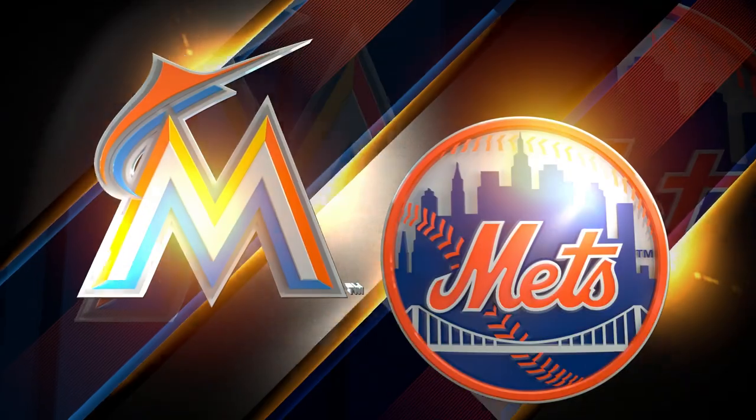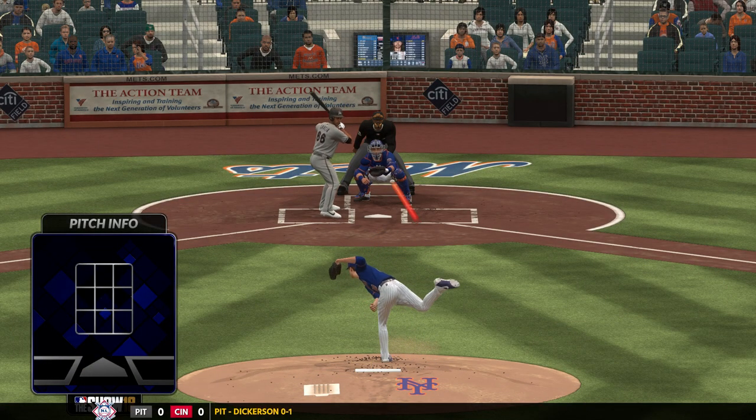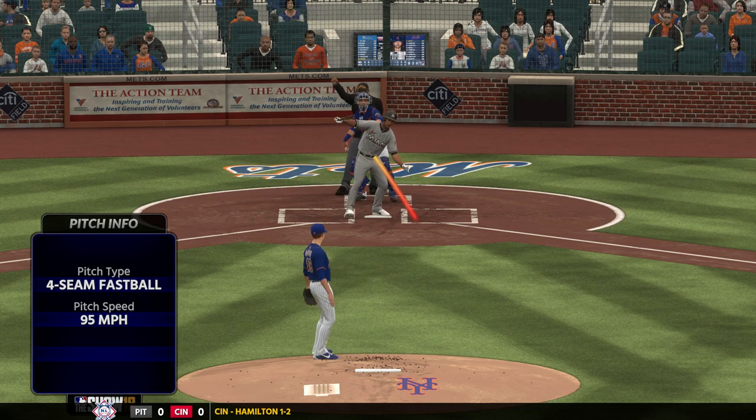This is what a power pitcher will do to you if he executes his pitches. That was a three-pitch strikeout, and with the kind of stuff that he has, it's not uncommon for him to absolutely dominate certain guys.